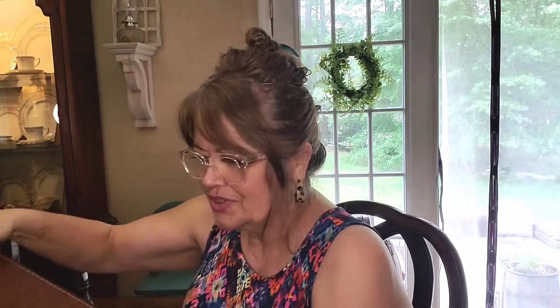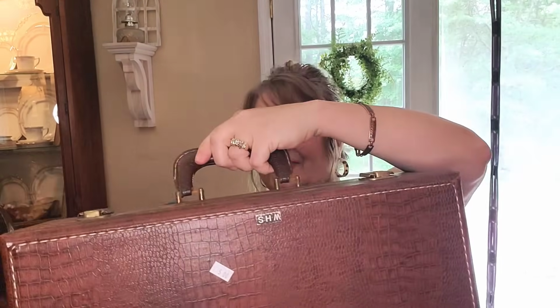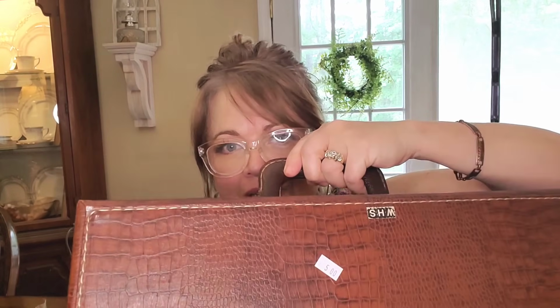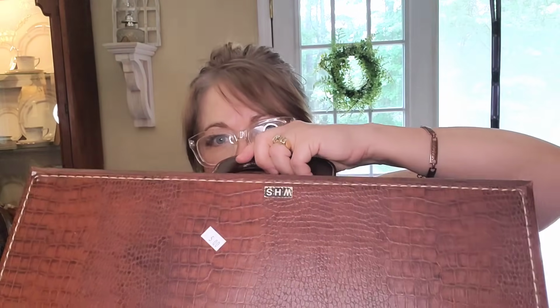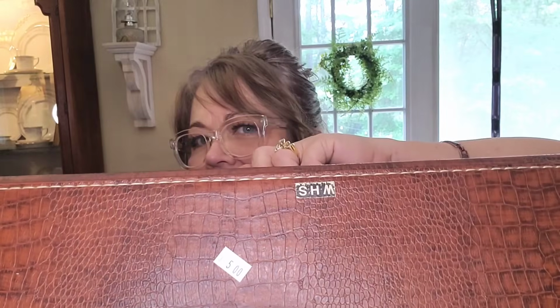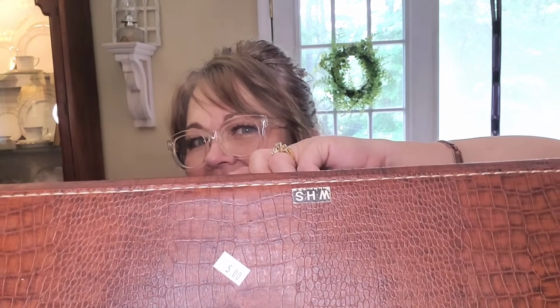First off, let me just show you this. I thought it was a band instrument case. It's real leather, and it had those initials on it. And do you see what I paid? $5.